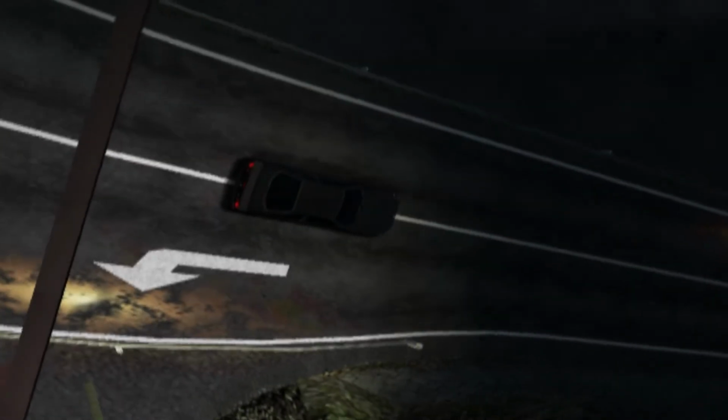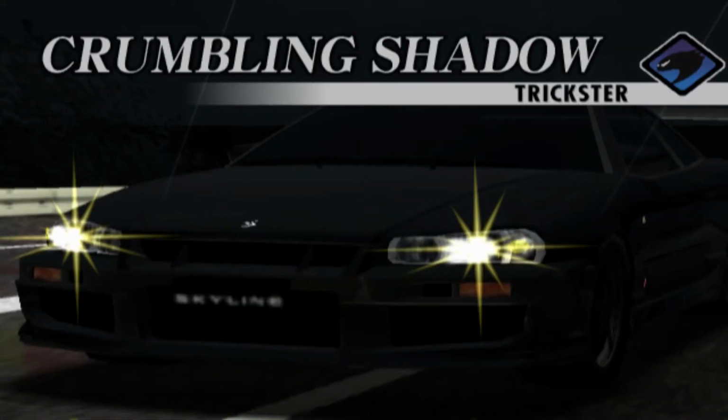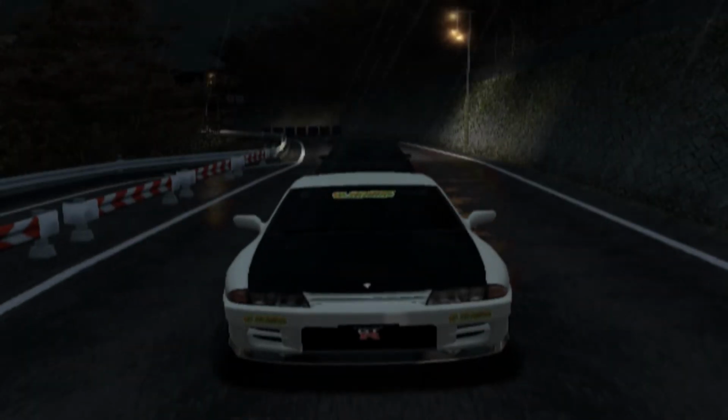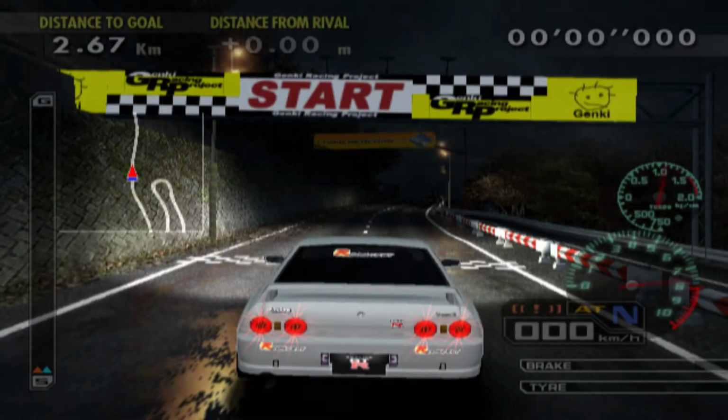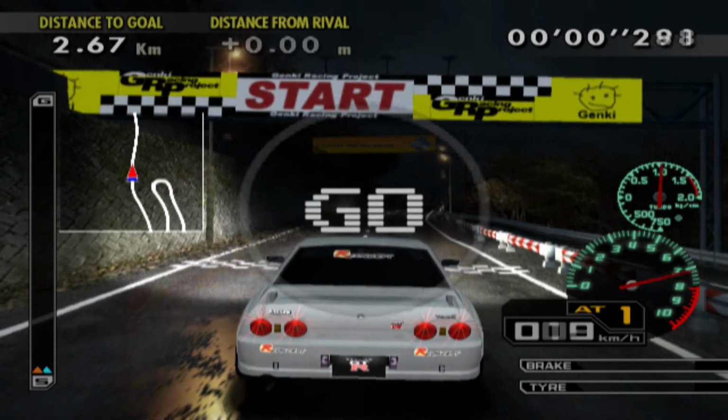That just leaves a bad taste in my mouth. It really does. I don't even want to look at it. I really don't. But it does look good having black with the black rims. But it's not a real skyline. Shoo. Get off my screen. Thank you. Oh god, he's back! I'm kidding. Now I have to beat him by 150 meters. Or get to the goal first.